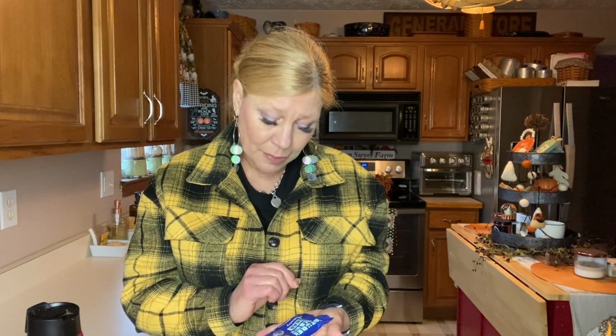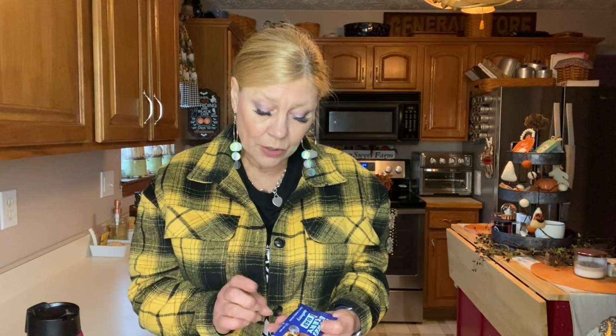These are Nature's Bakery fig bars in blueberry flavor. They're plant-based, fruit and whole grains, no high fructose corn syrup. I got these from Walmart. So I always try to have a little snack in my purse just in case, because you never know what the day is going to bring.